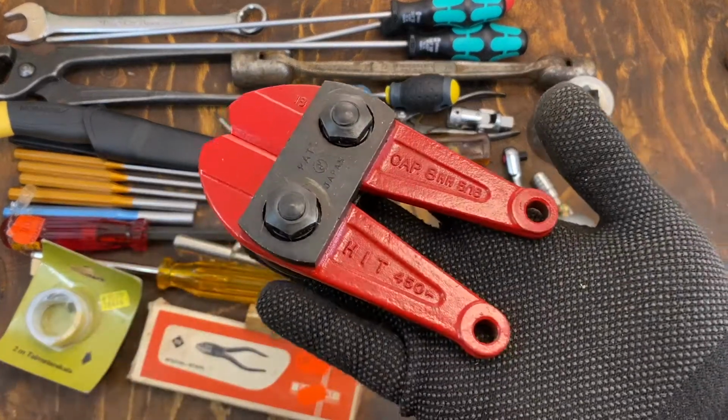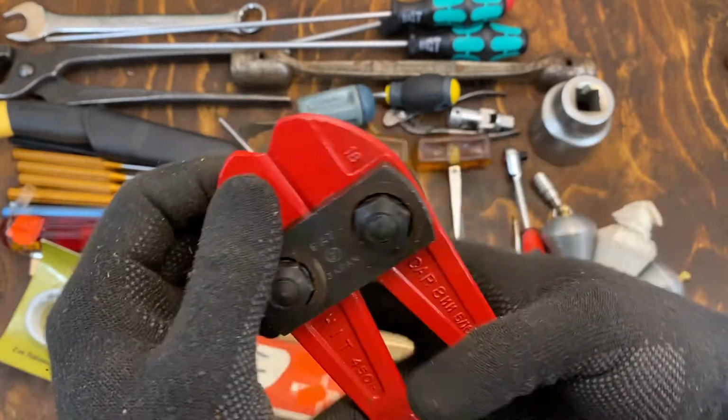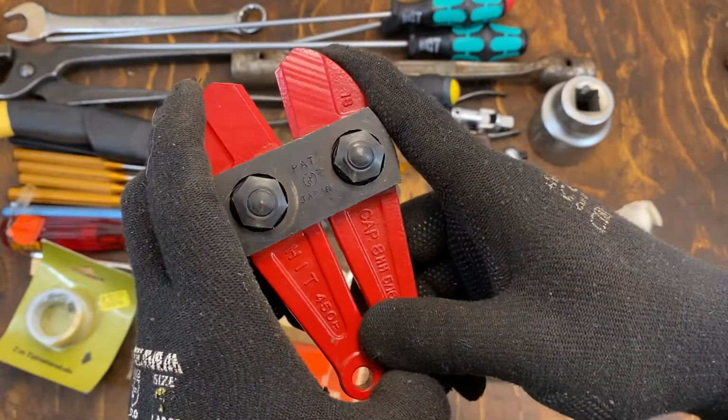And kind of an odd item to have, a 450mm replacement pair of jaws for bolt cutter. Made in Japan.